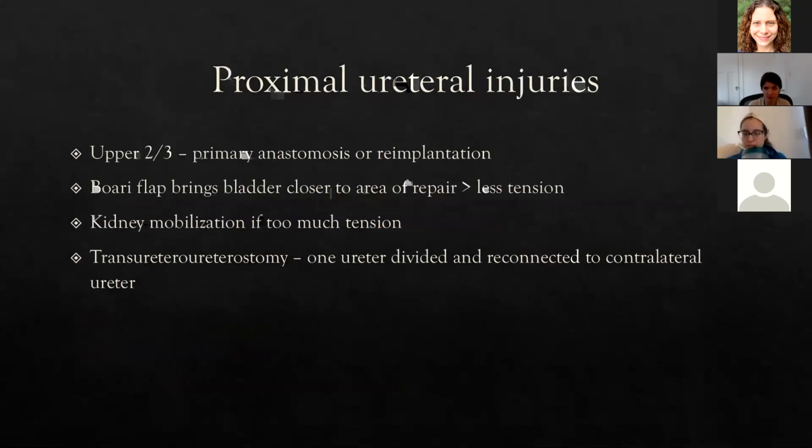So this is a proximal ureteral injury. So the injury is high, 7 centimeters, as Morgan pointed out. I think that was Morgan. So that would be the upper 2/3 of the ureter, so in those zones 1 and 2. So this requires a primary anastomosis or reimplantation. A Boari flap is something that I feel frequently comes up on CREOGs and boards. And that is something where they actually use a little bit of bladder tissue to create a flap to then anastomose to the ureter. And that is one of those procedures that decreases tension. The kidney can be mobilized as well if there's too much tension. And then a transureteroureterostomy would be if you actually took one ureter and divided it and reconnected it to the contralateral ureter.